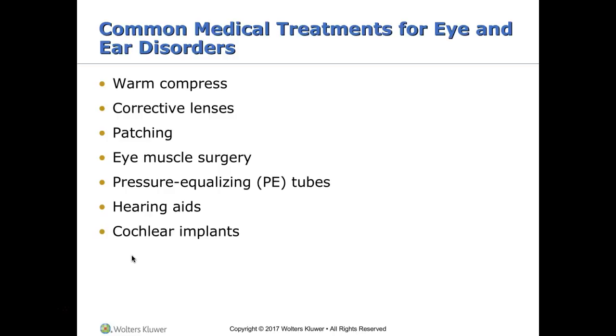They do use patching for amblyopia, if they have to cover an eye to make the other eye stronger, they sometimes use patching now. Eye muscle surgery, again, if there's a lazy eye or if there's a musculature problem going on with the eye, they may have surgery to correct that muscle weakness. PE tubes, very, very, very common in kids.